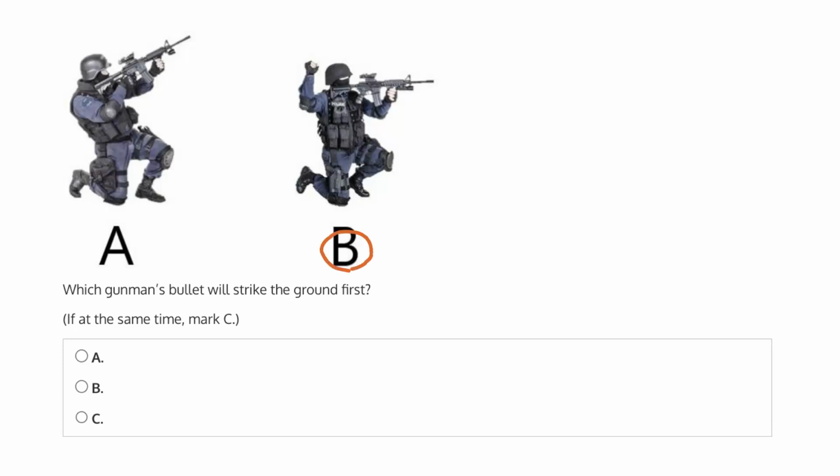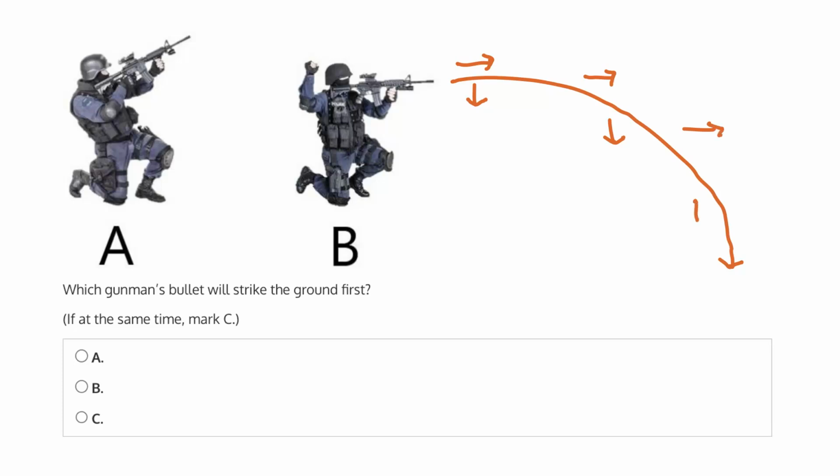For gunman B, again, they're firing directly to the right, parallel to the ground. In this case, if we try to anticipate its trajectory, it will look something like this, where when the bullet is initially fired, it will be traveling almost completely to the right, although immediately with some component down, and it will continue to do so with an increasing downward component until it finally reaches the ground.